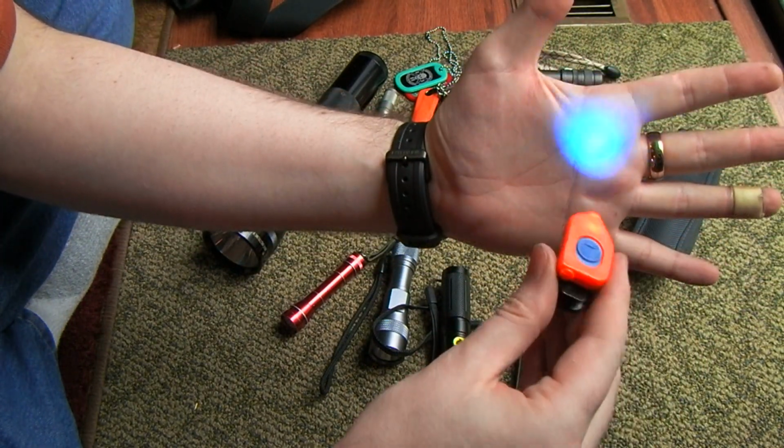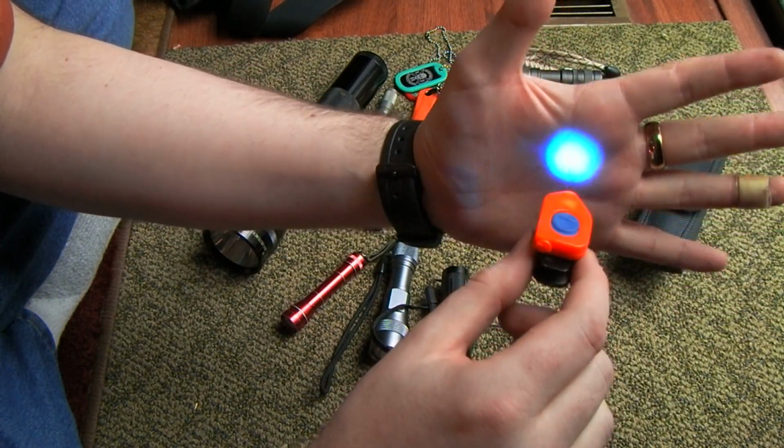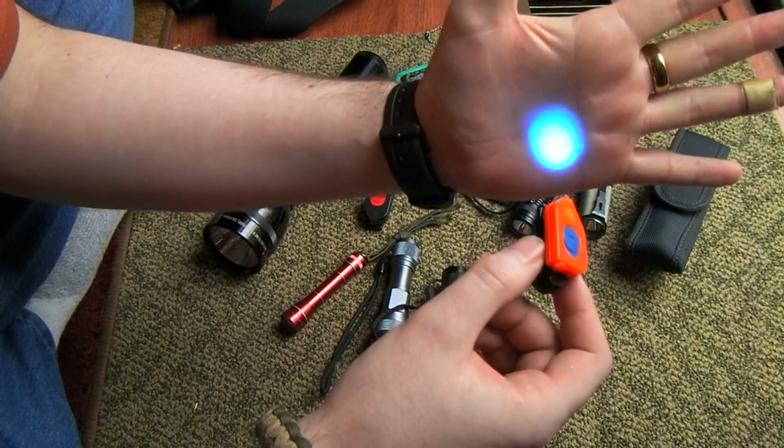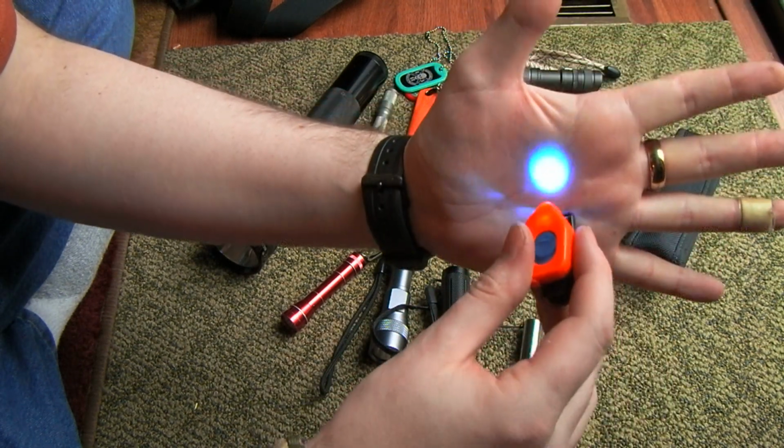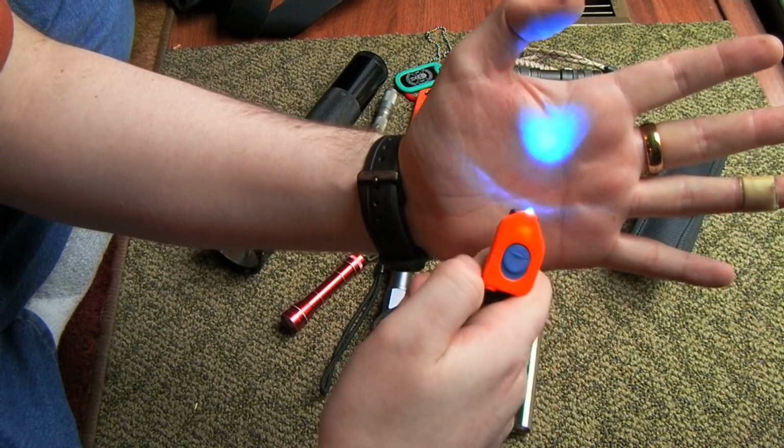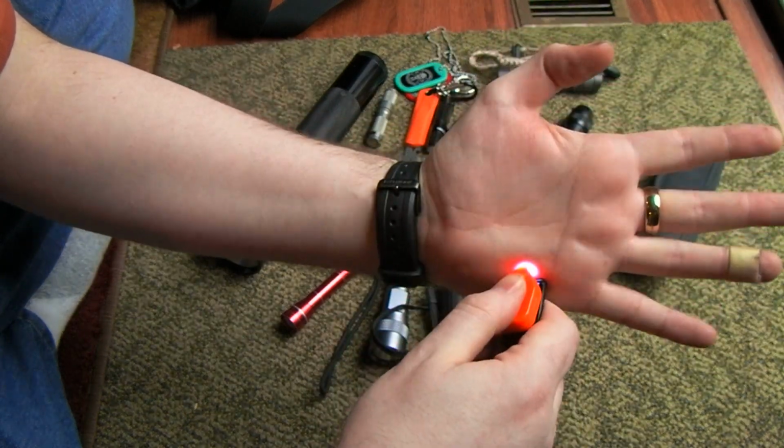And this one's cobbled together from a few different ones, sort of went Frankenstein on it. For some reason I wanted the blue LED with the blue switch in the orange case. I think it looks cool.